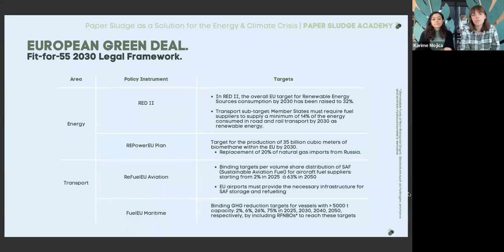Then the newest initiative is called the REPowerEU plan. And this is also a direct response to the previously mentioned dependency on Russian gas, but also fossil fuels in general. So the EU has set a target to produce 35 billion cubic meters of biomethane by 2030. And this would be about 20% of the current Russian gas import.